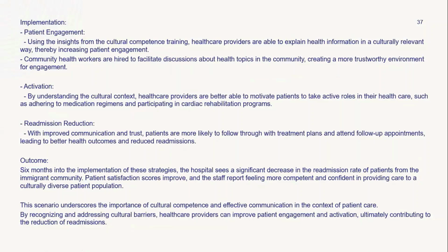And then with that comes improved communication, improved trust. Patients are more likely to follow through. Therefore, we're going to get reduced readmissions. And 6 months into the implementation, the hospital does indeed see a significant decrease in readmissions. Patient satisfaction scores improve because the patients are now being treated culturally sensitively. And the staff are now also reporting feeling more competent and more confident in providing care for this culturally diverse patient population.